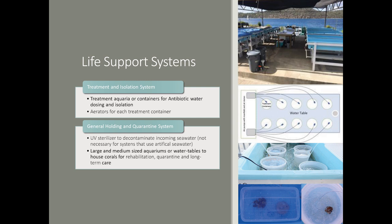And you need areas in those tanks, or if you have small aquaria that are connected to an inflow outflow with the ability to have an open and closed system, that would be ideal. And then you have your general holding tank, and this all depends on whether you have your facilities indoors or outdoors. We personally have a land-based nursery facility that is located outdoors, and we do have a flow-through system, and each individual tank is hooked up to its own UV sterilizer to prevent pathogens from being introduced.